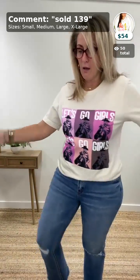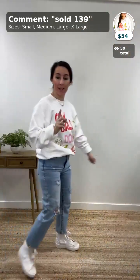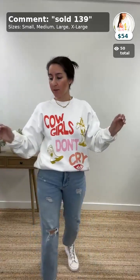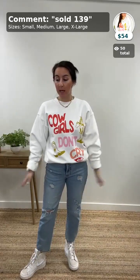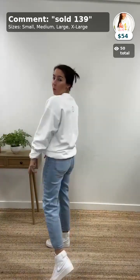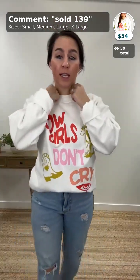All right. Last but not least, and if y'all have stuck with us this long, thank you. We had a lot to cover from being gone. So this is the Charlie Southern Cowgirls Don't Cry sweatshirt. $54, item 139, comes in sizes small through extra large. I am in a small, and it is on a white sweatshirt. It is fleece on the inside, so warm and cozy.